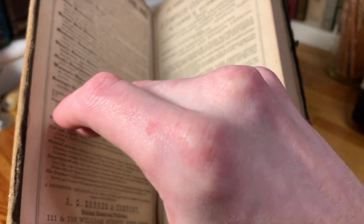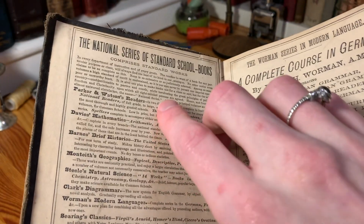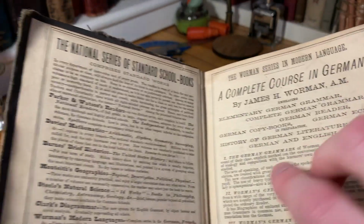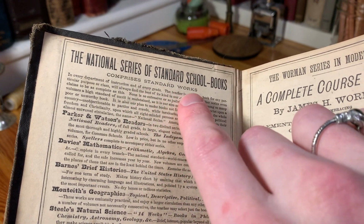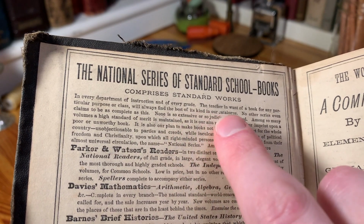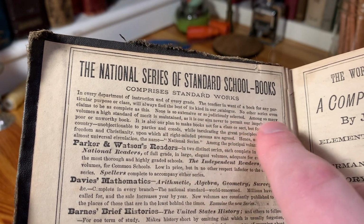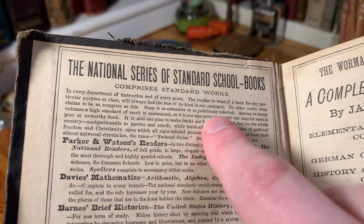The end papers are actually these advertisements for other books in this series. So you can see this is the National Series of Standard School Books. It comprises standard works. It says, in every department of instruction and of every grade, the teacher in want of a book for any particular purpose of class will always find the best of its kind in our catalog. No other series even claims to be as complete as this. None is so extensive and so judiciously selected.